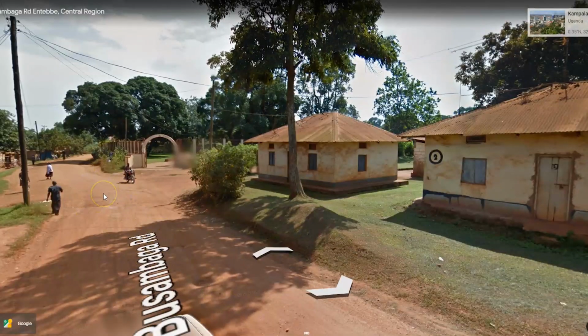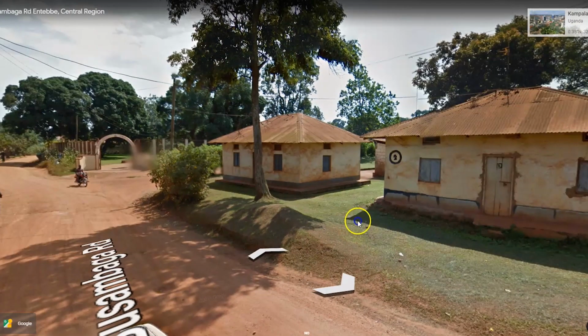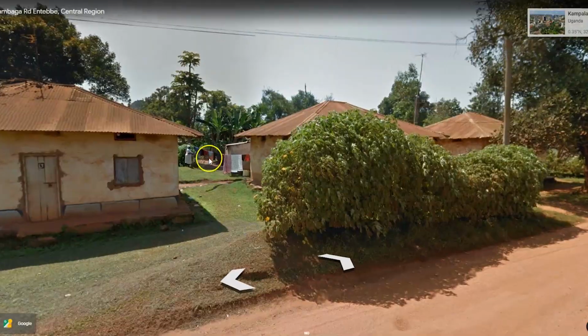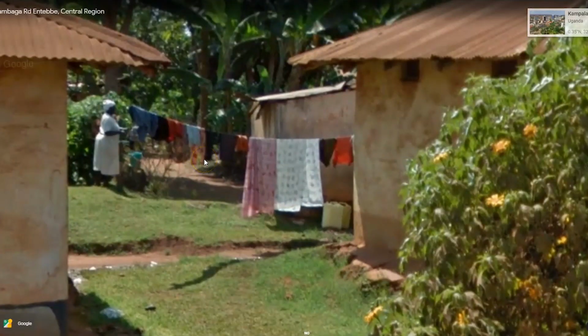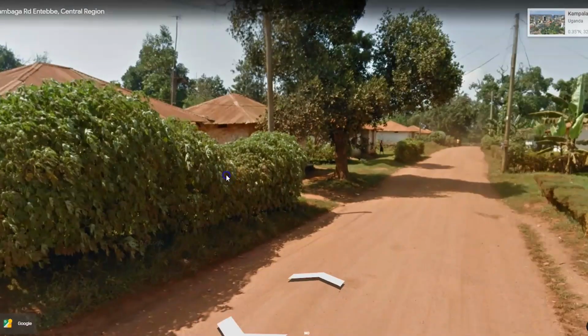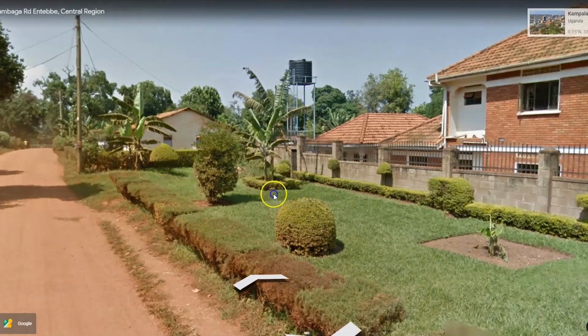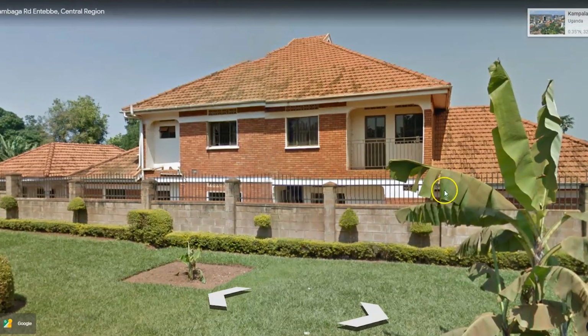I don't know, I just like these orange dirt roads. It's just something else than the roads we have here in Norway. Number 2. Today's laundry day. Are these banana trees? Some sort of a water tower? Yep. Fences all around the house. I've seen it before.